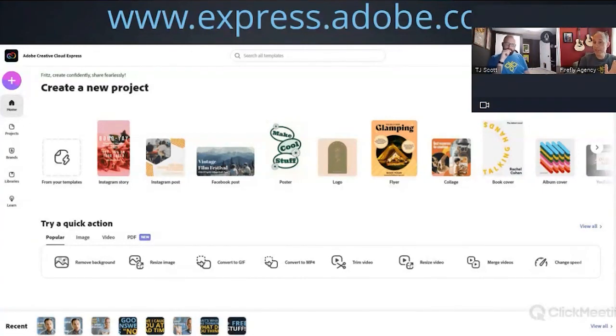But what I would say is you probably don't want to grab somebody's template and throw it on your page without making it yours with your brand colors and your brand fonts and stuff like that, right? Obviously, you don't have to, but that would be our recommendation.